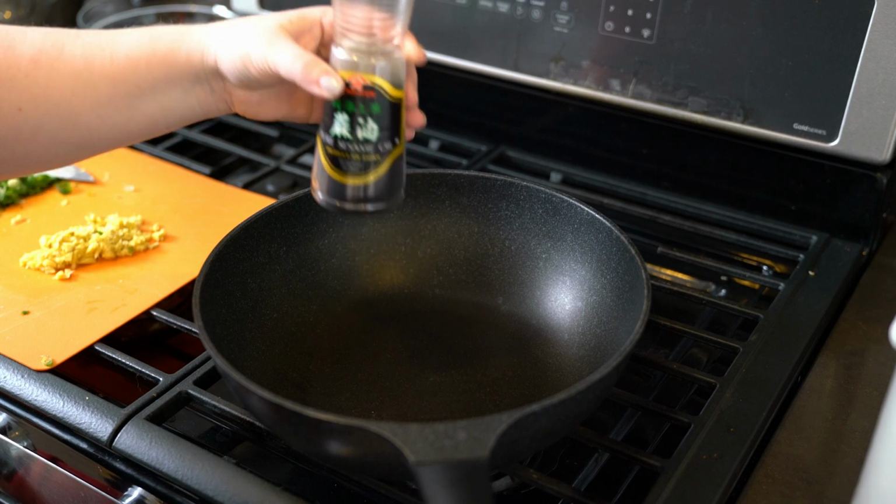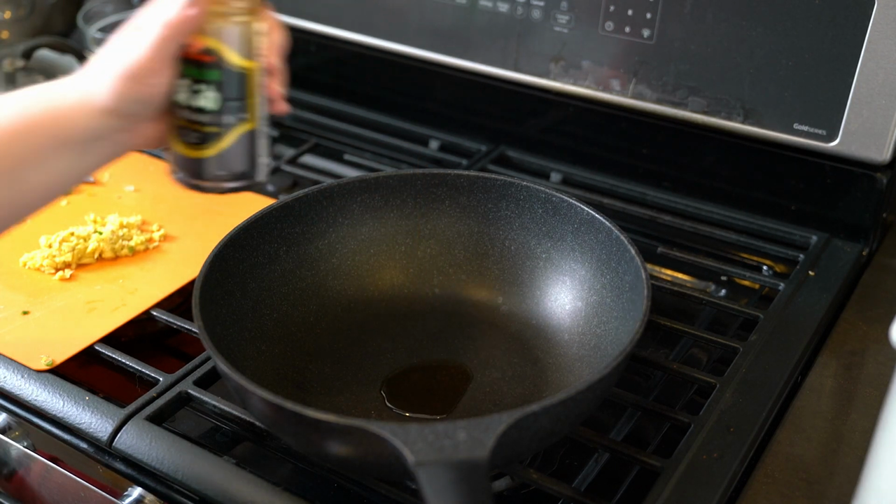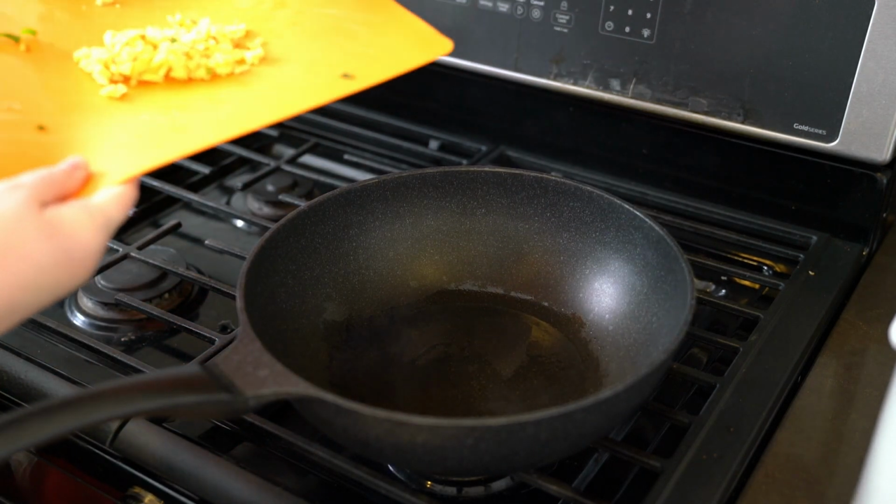Next up, we're going to add a little bit of sesame oil to the pan. Add in our ginger.